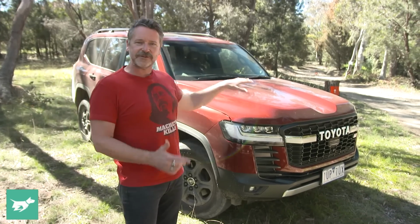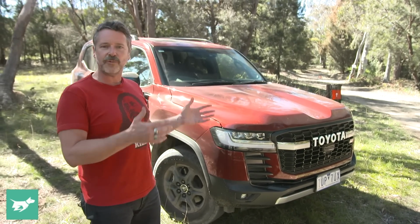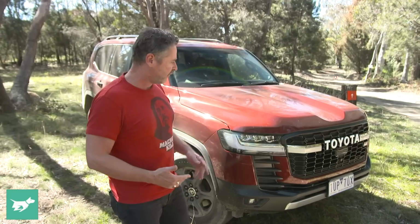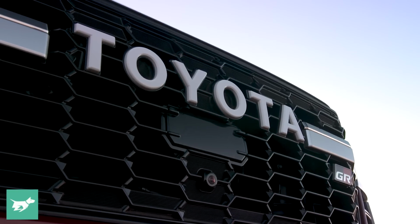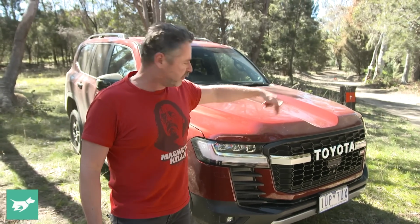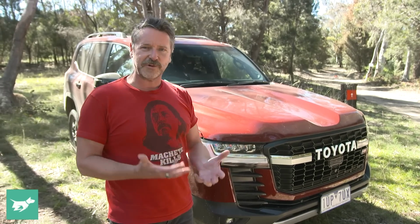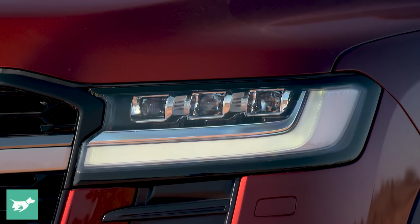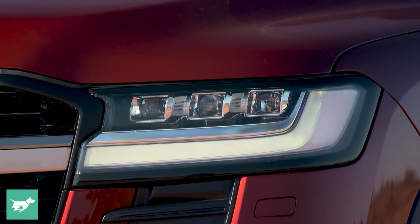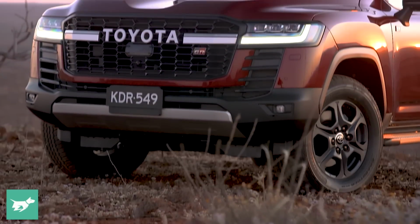Now, what makes it look good is all that sort of blackout stuff that you kind of either love or hate, but it works really well on this four-wheel drive. The grille here at the front has this white Toyota lettering that completely harks back to the 70s look of other vintage Toyotas, but also makes it look kind of retro mod as well, which I really like. Love these huge big LED lights that run over the side here with little Land Cruiser written in the headlight there. This is the off-road model.